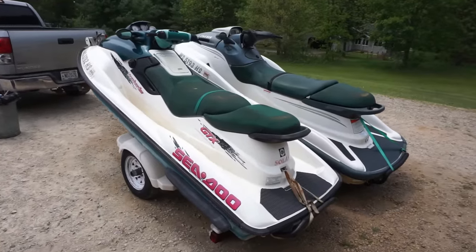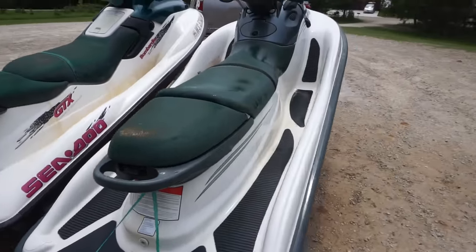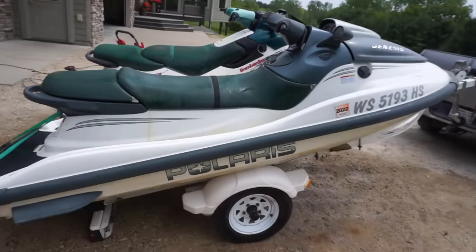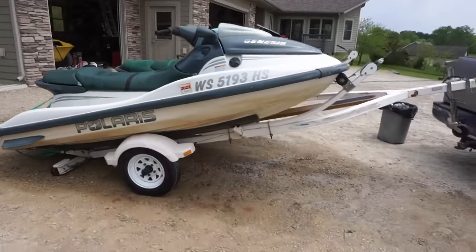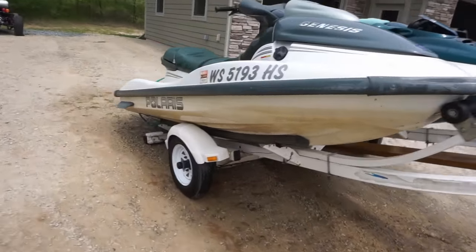All right, obviously we need some new seat covers, but they turned out pretty good. Pretty clean. Not too bad for what I paid for them. Not too bad at all.